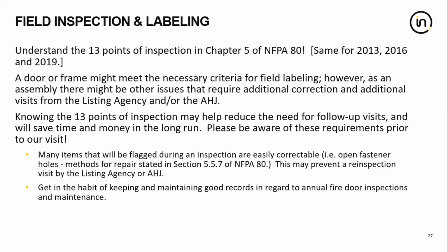Last but not least, getting in the habit of keeping and maintaining good records in regard to annual fire door inspections and maintenance is also very helpful. Again, documenting any modifications that are made, things like where doors are coming from as far as the supplier hardware. That's all helpful for us in the long run when we're field inspecting an assembly.